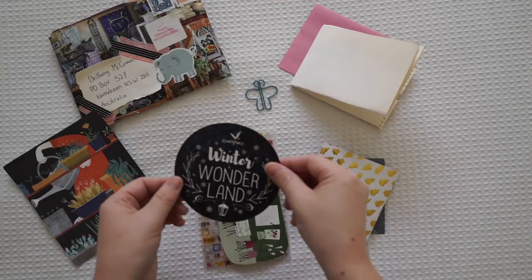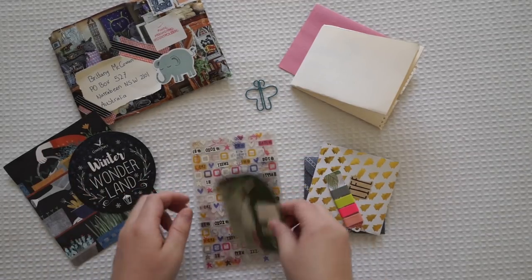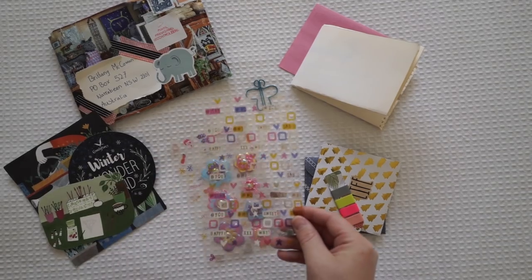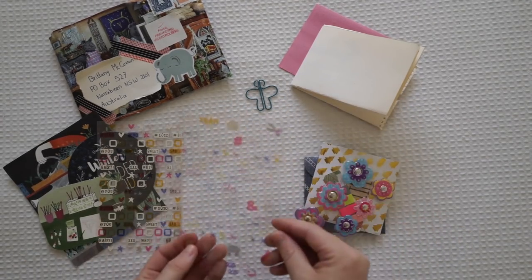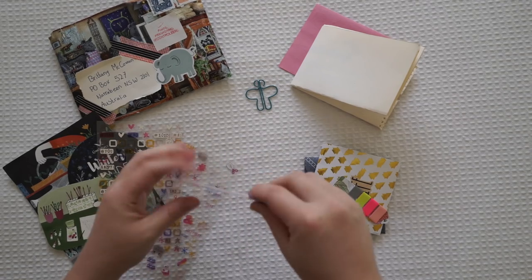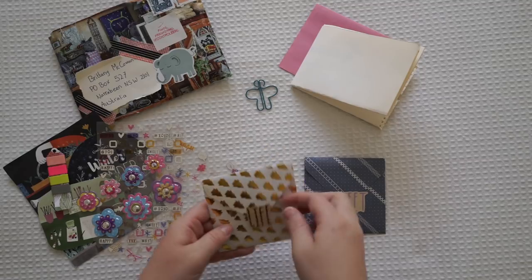What have we got here? Oh, Winter Wonderland. Love it. That's really cute. I'll put that in my journal too. And then we got some stickers. Okay, so we've got some pretty heart ones. We've got some hellos, party works. So I think these are planner stickers. And I got these really cool ones, which are pretty thick. Some washi tape samples.